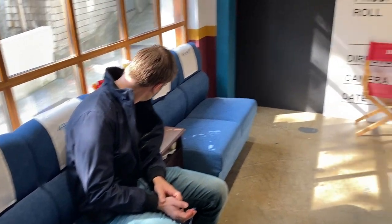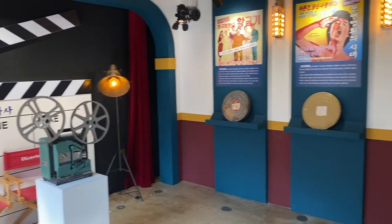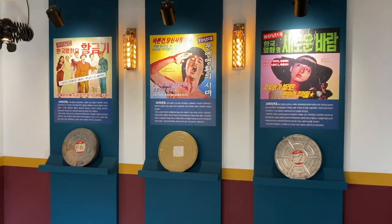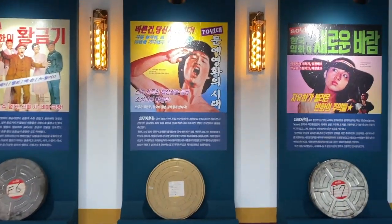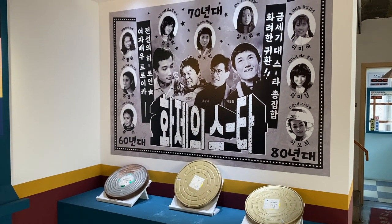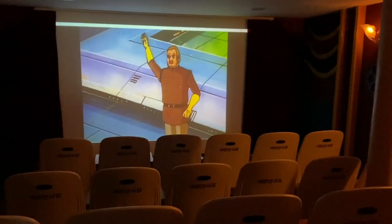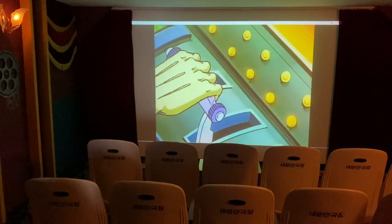Here we can pop into this old school movie theater that they recreated. So you can see all these old seatings, posters, and what Korean cinema, which is a huge part of our global pop culture. But this was what Korean cinema was like before it made such a huge impact on the world stage. So I'm just gonna go up into the movie theater section here. Look at this, it's so sick.